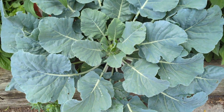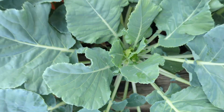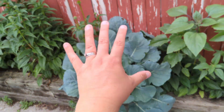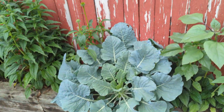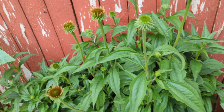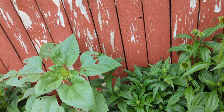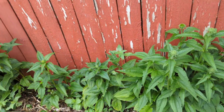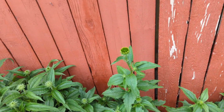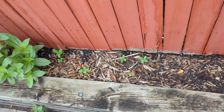Look at this Brussels sprout. It's huge. Look, that's got more little Brussels in the corner. I might get Brussels sprouts out of this one. It's just giant. That's fun. More coneflowers, getting ready. Add sunflowers in here. Coneflowers, coneflowers, coneflowers. I put zinnia seed in here.